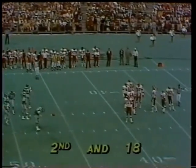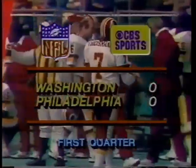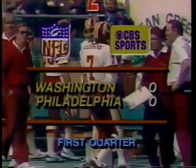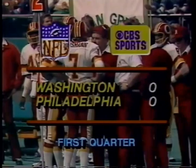2nd and 18, but Theismann has asked for a timeout. The Redskins talking things over. Something just didn't materialize. And so Theismann will visit with Jack Pardee. A timeout in the early going of this game. We'll be back in Veterans Stadium.